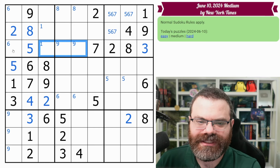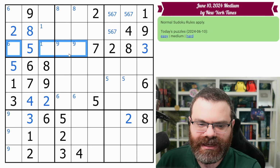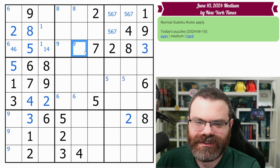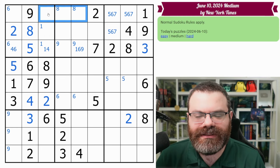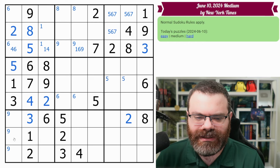And then this row is down to 4 digits. We need the 1, 4, 6, 9. This is not a 1, so this is 4, 6. It's not a 9 either. So this is 1, 4 only. It can't be 6 or 9. This can't be 4, so this is 1, 6, 9. I think this can be any of 1, 4, 6, 9, so we won't mark that one. This is not down to 4. We have this over here. Okay. That might be it in terms of following up right now.